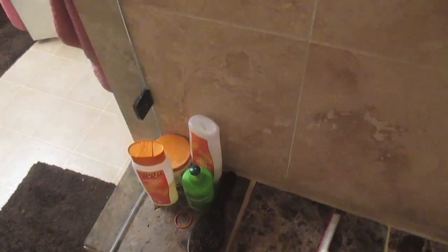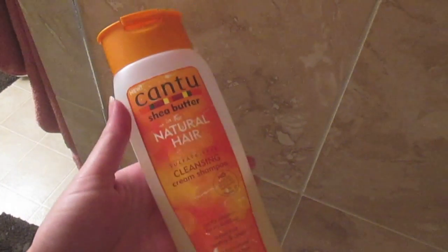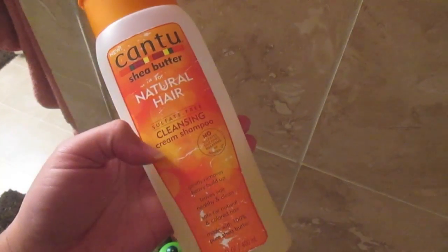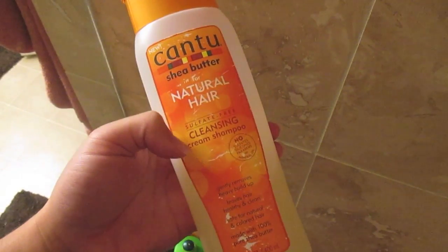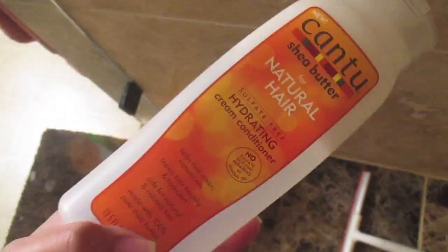And then I did want to show you guys the things that I use for Emmy's hair, because I get that question a lot. So for shampoo, we've been using the Cantu Shea Butter Natural Hair cleansing creamy shampoo. This is not my favorite, but it is sulfate free, so it doesn't strip her hair as much. So even though it's not my favorite, I have been using it. I do really like the conditioner though. It's for natural hair, a hydrating creamy conditioner. You can see we go through conditioner quite a lot.